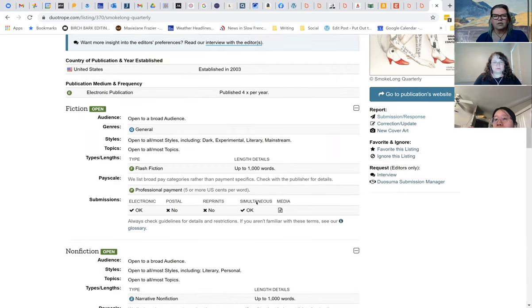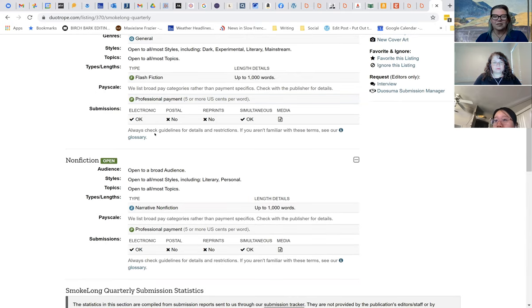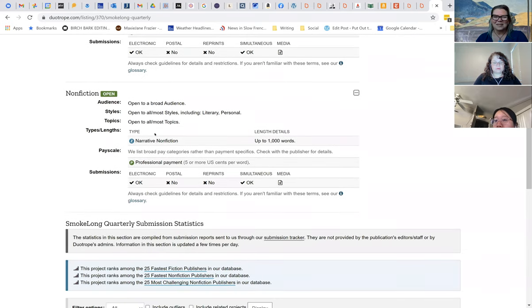And so you can see if you're doing fiction, they have a broad audience. They take flash and they do pay if you get published, and they get a lot of submissions. They also take nonfiction. Again, it's flash. That's all they do, right?